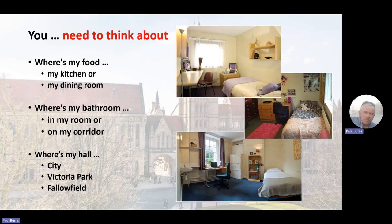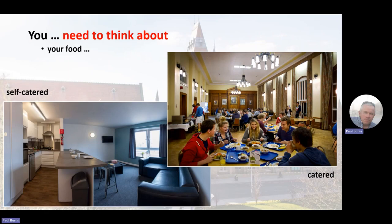But these 3 factors will have a significant impact on your experience, and the first 2 will have an impact on the cost. So let's go to the first one, and the things you need to think about when it comes to food. And it's a binary choice. That choice is between self-catered and catered accommodation.